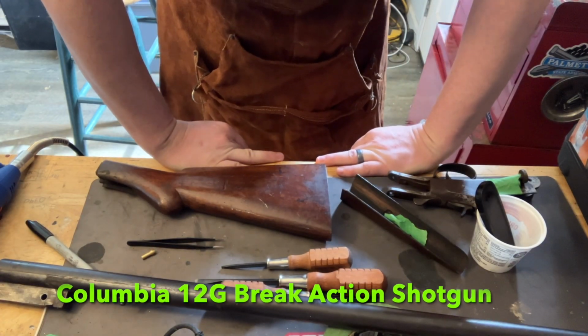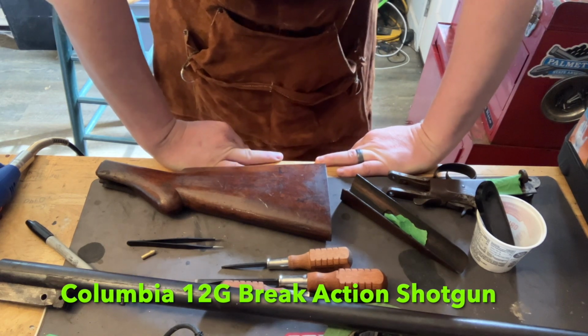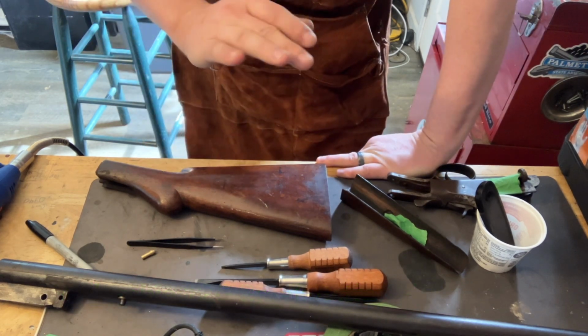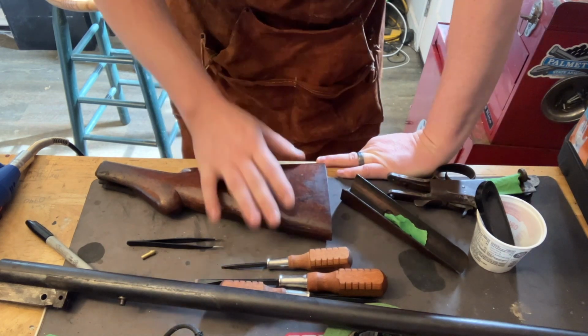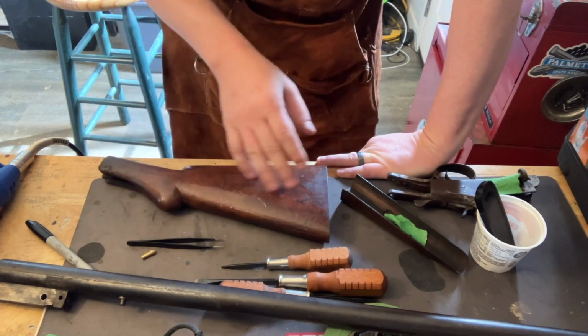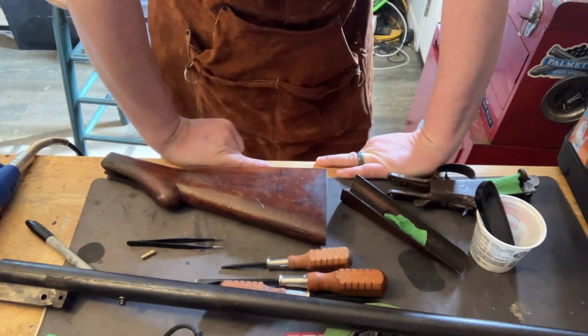Bench today, we've got a special one. I mean, this is a real special one, specifically for me. This is my family's shotgun, the one that gets passed down from male heir to male heir. It just happens to be my turn to inherit it.